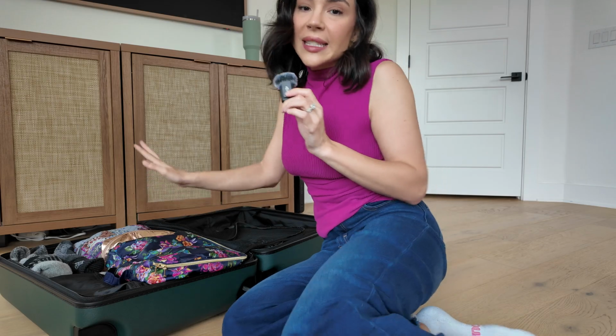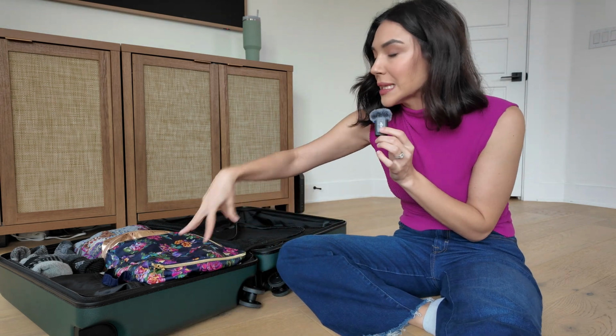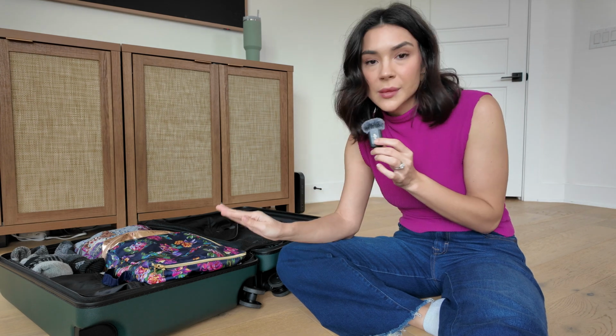Okay, let's get into the clothes and shoes. This side of my suitcase is for shoes and miscellaneous things, and then I have basically one side for clothes. This is my plan. It might be crazy. Let's get into what we got here.